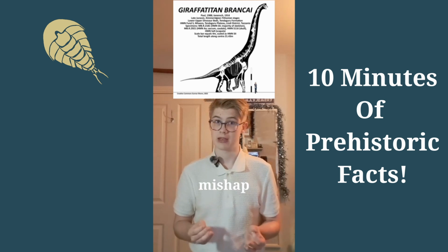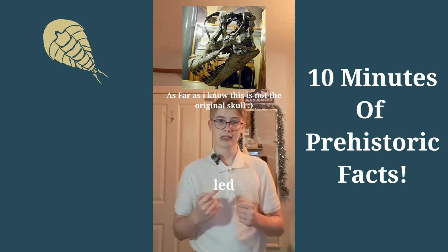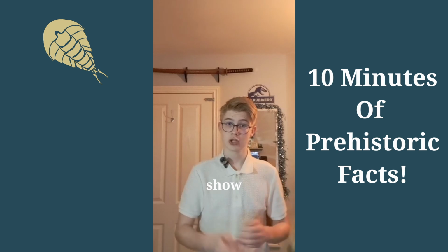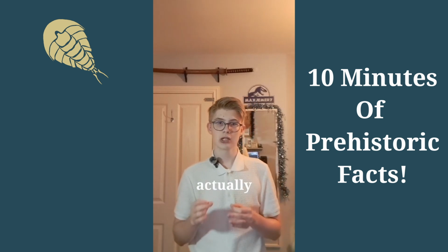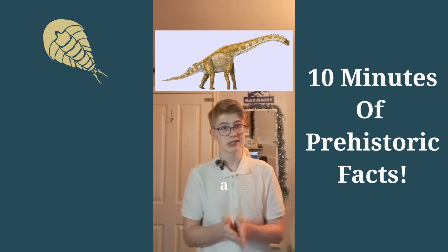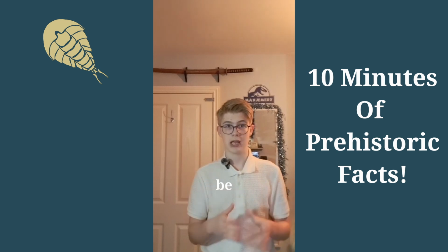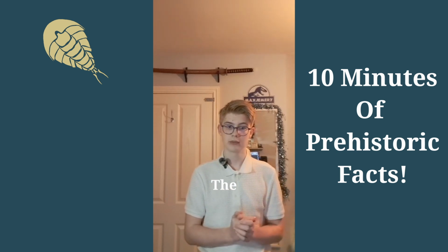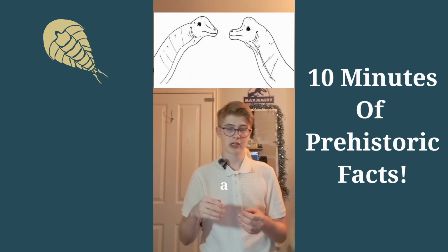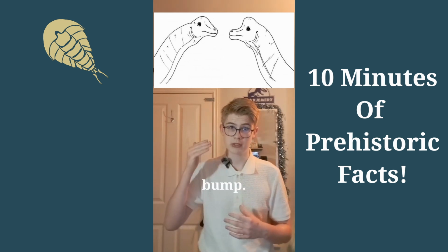The reason for this mishap is that back then we only had one skull of the Brachiosaur family. That led to the mishap between the two species. So what is claimed to be a Brachiosaur in the show and films is actually more so based off of the Giraffatitan skull, which then got reclassified to a different species. We got a second skull that was then put to be Altithorax, which is the Brachiosaur. The main difference is that one skull is very rounded off, and Brachiosaur had a much more bulky body compared to the Giraffatitan's very prominent bump.